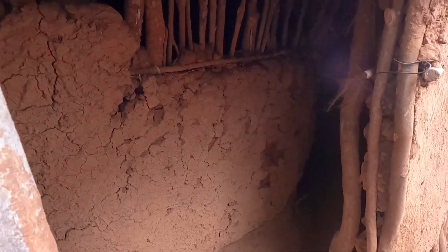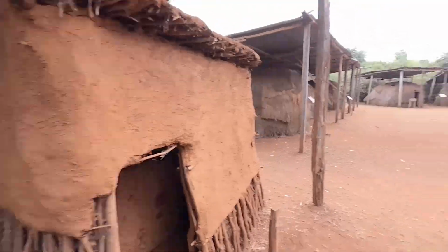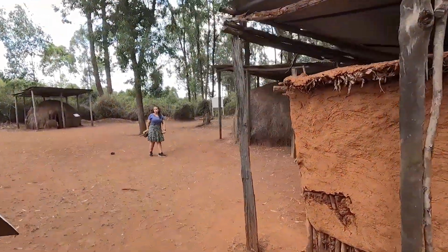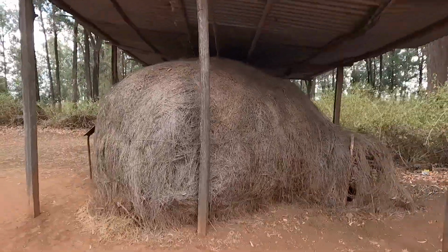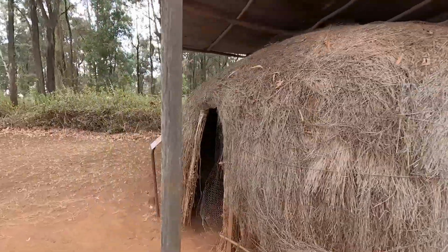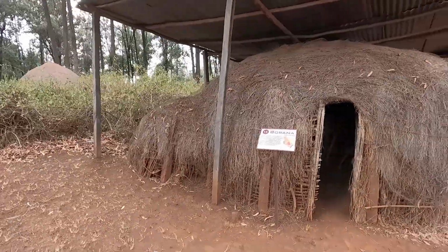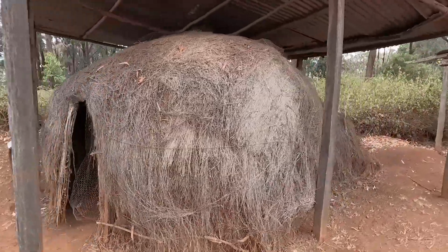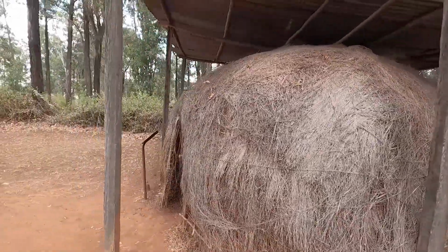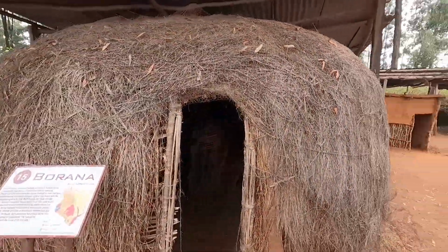Wow, that'd be really hard to even get into. I'm not sure how that worked. Oop. That's the side of it. This looks like a mega igloo, kind of igloo style, and then it has another point here. It looks like there's 2 beds in there.